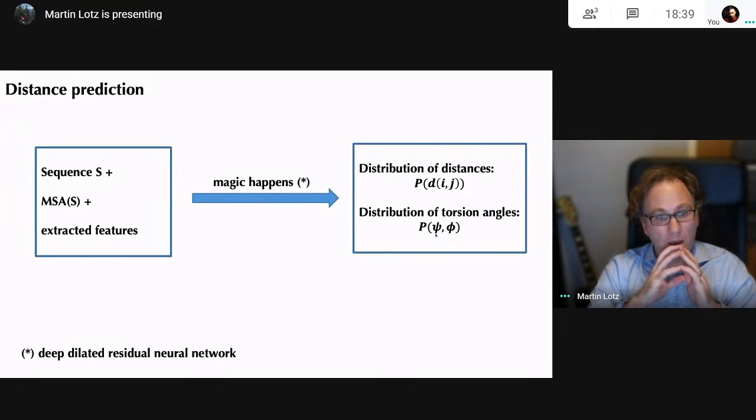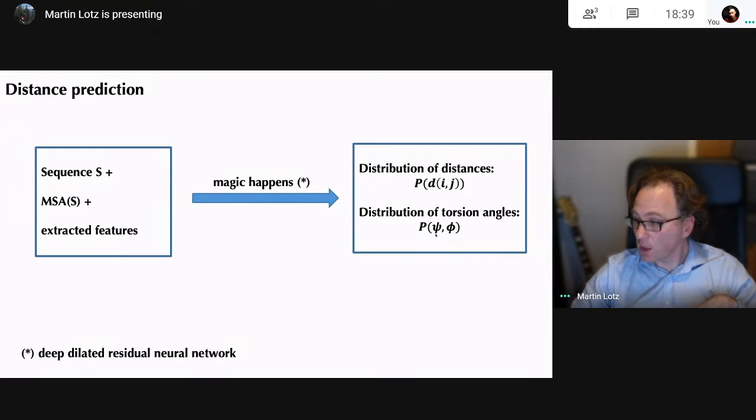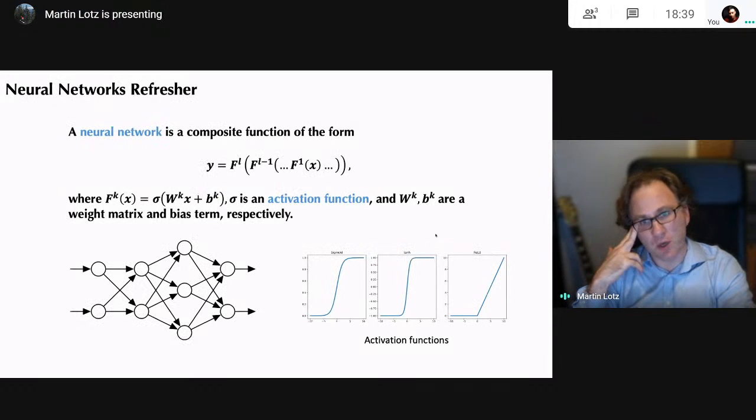Okay? And again, the magic that happens in between, that's the first point where neural networks come into play, and a particular type of neural network, what they call a deep dilated residual neural network. So this is a new type of neural network that is being used here in this context, okay? So how do they work? Let me briefly, before going on to the next steps, give a refresher on how neural networks work. I have been told that you already had some introductions to deep learning and neural networks. So here is a one-slide introduction to neural networks.